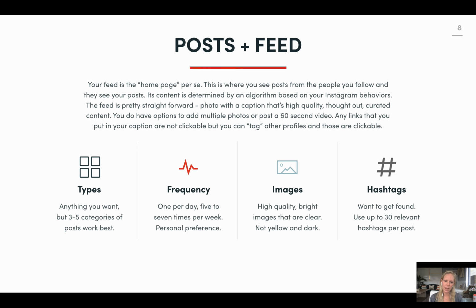Your frequency on that, a lot of people ask this all the time. How many times a day are you supposed to post? Every platform is different. Facebook is different from Twitter, from LinkedIn. All of them are different, and there's really no science to it, to be honest. It really kind of comes down to what feels good for you.